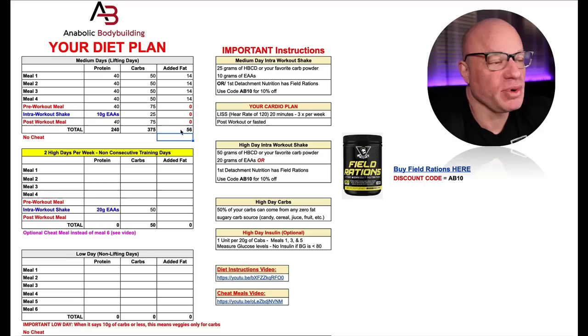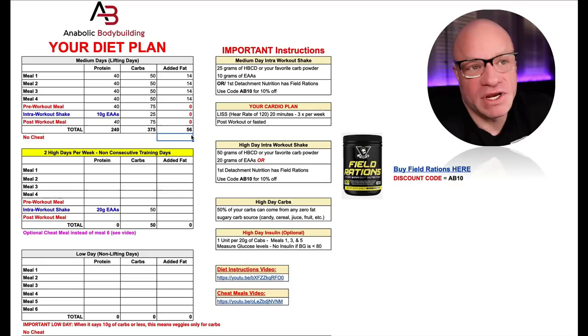So we're probably slightly over that number. So you probably have an additional 15, 20 grams of fat that's coming from your lean protein sources through the day. So we're around 70 grams of total fat, 75, something like that.